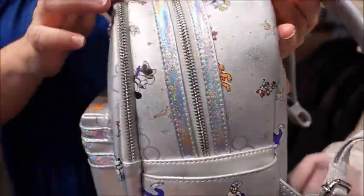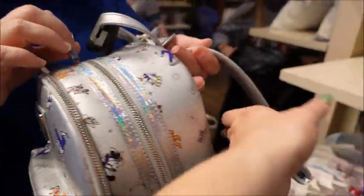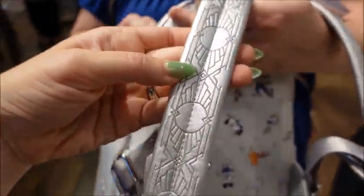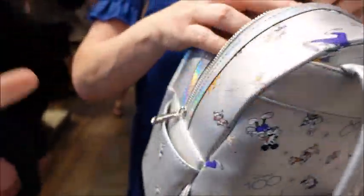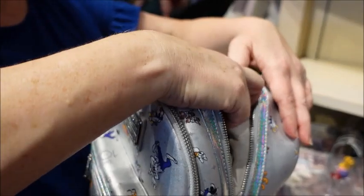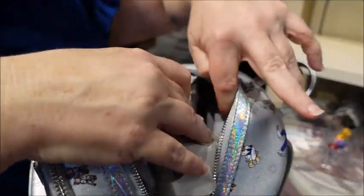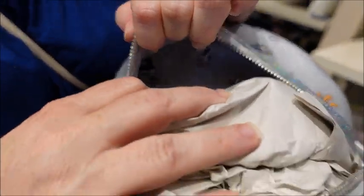I love the kind of 20s Gatsby thing they're doing. You could see that a little bit on the straps. It's on the shirt I'm wearing right now. The kind of 20s Art Deco. I bet that's a lot in California at that one restaurant. Oh, Carthay Circle. Yeah, Carthay Circle. Well, same print on the inside, so that's kind of funny.